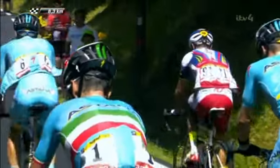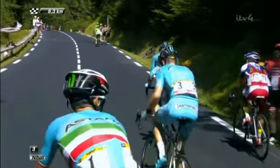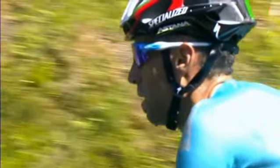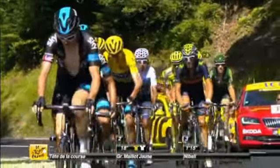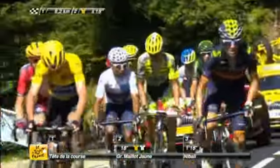This is not a good day for Vincenzo Nibali, who had an iron grip on the Tour de France this time last year. Well, it just goes to show how quickly things can turn around. Nibali now, Phil, all he can do is stay up alongside his teammates. Now is Geraint Thomas on the front. Richie Porte is here as well.